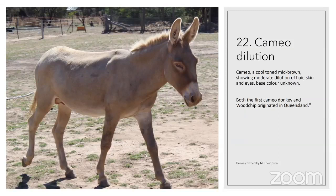It does seem that it's a dominant gene in that the cameo jacks have had offspring to ordinary coloured jennies with that dilution. Around the world, there are other dilutes. The cameo seems to be unique to Australia. We don't know what dilution Woodchip, the first cream coloured donkey, has. There's a dilution that looks somewhat like cameo that occurs in a group of donkeys in South Africa.